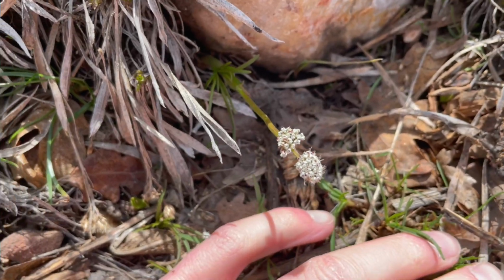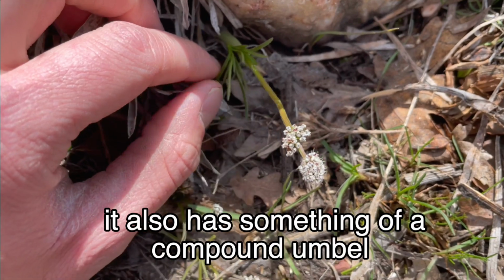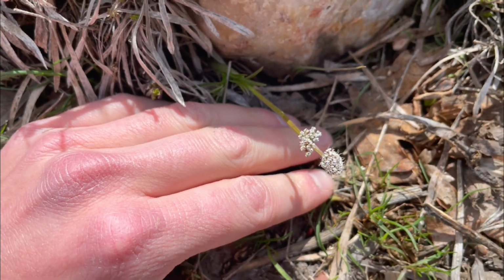I also found this little guy right here, which I got no idea what it is. Just come out underneath this rock. It's got the sheathing leaves that are kind of forked, so maybe it's a member of Apiaceae, but I got no idea for sure, to be honest. Oh, maybe I'll find out one day.